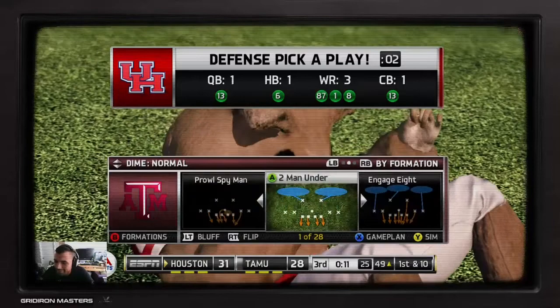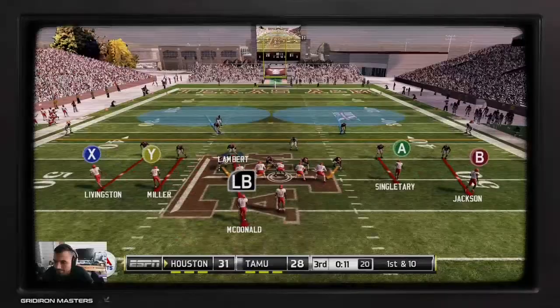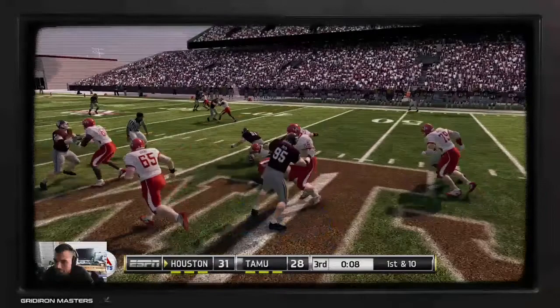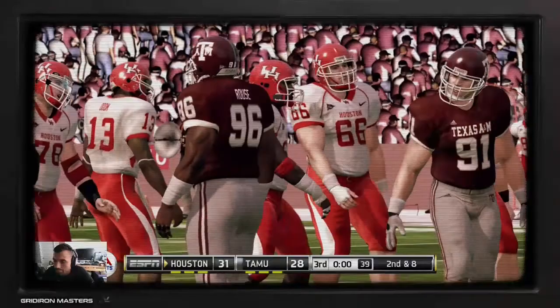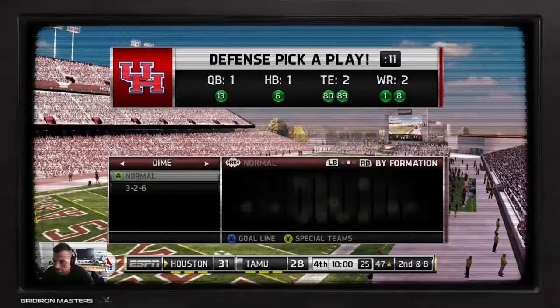First and 10. Run the middle and nothing there. Well, only a quarter remains, and we've got a tight game with the score. Houston, 31, Texas A&M, 28.